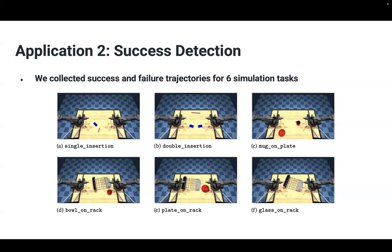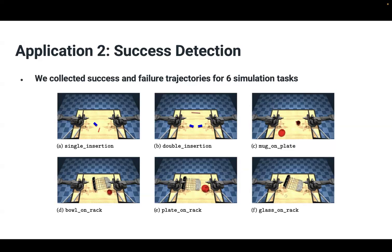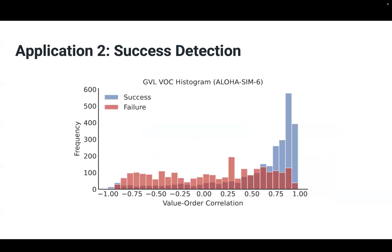And the second application, once we show that this is a good method to discriminate good versus bad trajectories, is that naturally we can, within a data set, filter out failure trajectories, right? So on these simulation tasks, we collected about 500 successful, 500 failure trajectories. And then you plot out the value order correlation for all of them. You see that the distribution is clearly different.